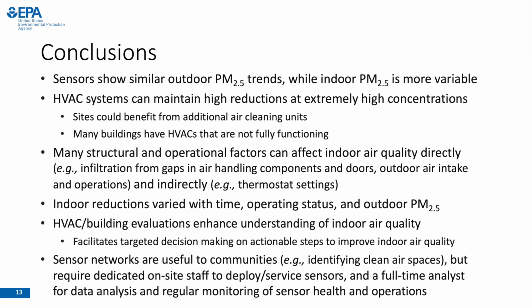In conclusion, sensors showed similar outdoor PM trends, but indoor concentrations were more variable across sites. HVAC systems can maintain high reductions during smoky times, but sites could benefit from having portable air cleaners on hand for days when there's extremely bad air quality. And we've noticed that a number of sites have HVAC systems that do not operate as intended or aren't fully functional. We saw that air quality was impacted by a number of structural factors, including gaps around the units and doors, and operational settings, including indirect impacts from thermostat set points.